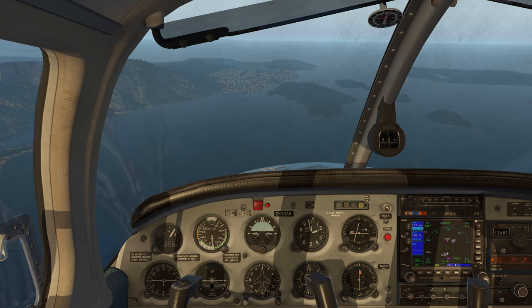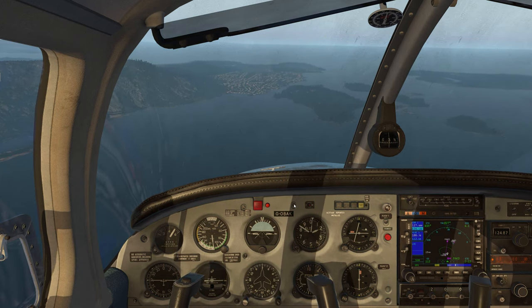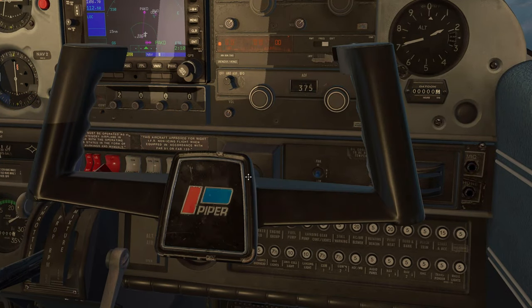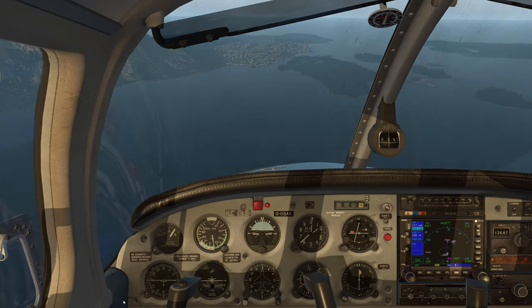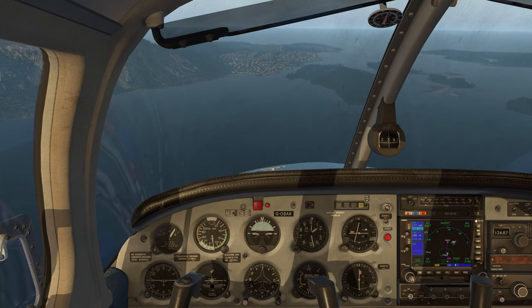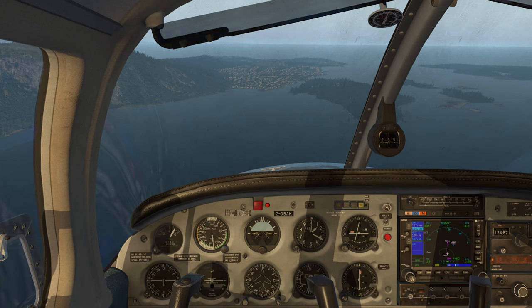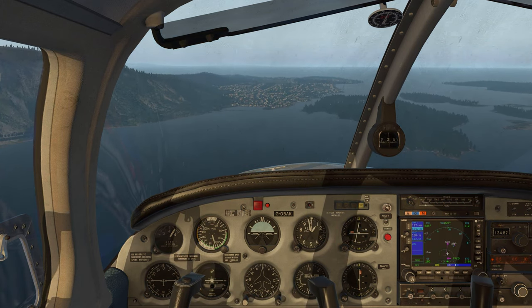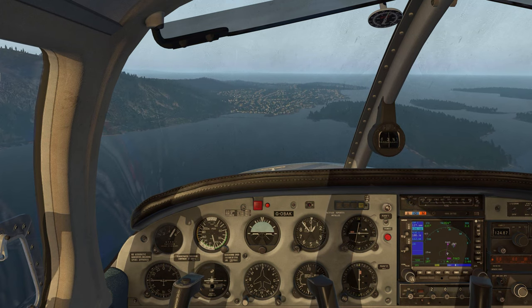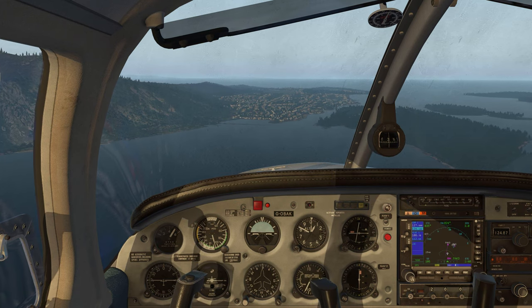Alrighty. We are about to turn the fuel pump on here. In fact, let's just do it now because we have a lot going on. There we go. 100 for first flaps, 85 for second, 75 for third, plus gear at 100. Alright, let's stop descending so quickly. 1,000 above sea level, which is about where we want to be right now.